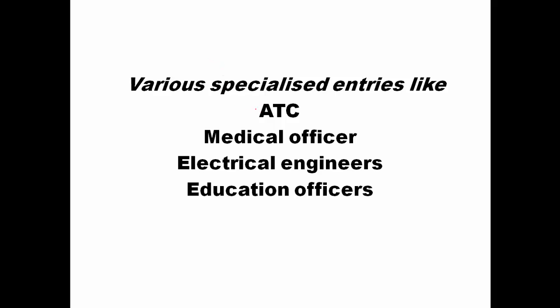So as I said, there are specialized entries like ATC. There is also an entry for medical officers, that is for a doctor, then electrical engineers in the Navy and education officers. For all these, there is no written exam. There is mostly a direct call given to submit your mark sheets and your degrees, and on the basis of your percentage in final year or your grades in your degree, there is a call for SSB.